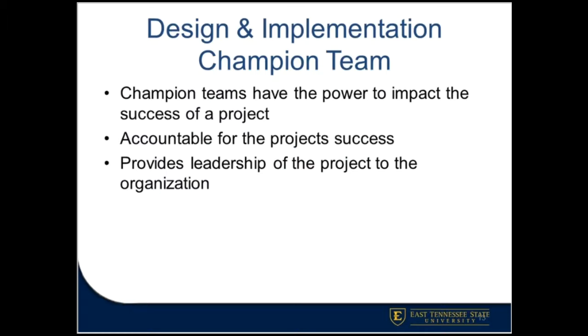Quality improvement is often taught as a collection of tools like the Plan, Do, Study, Act, or PDSA cycle, or data-based decision-making, etc. But they are not held together by a process for how to do it. And champion teams is how they're held together and how we approach creating something new. Champion teams have the power to impact the success of a program. They are accountable for the project's success, and they provide leadership to the project in our organization. So champion teams are key to anything that we roll out new in our organization. We always deploy a champion team before we start something. And we're going to talk a little bit more about that.